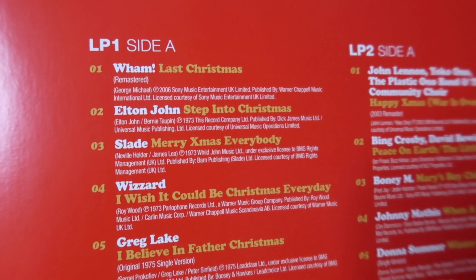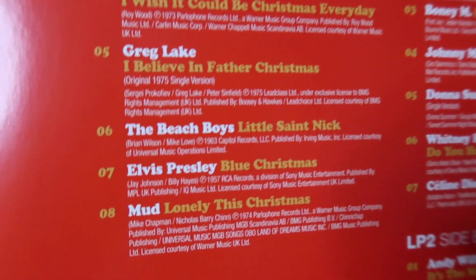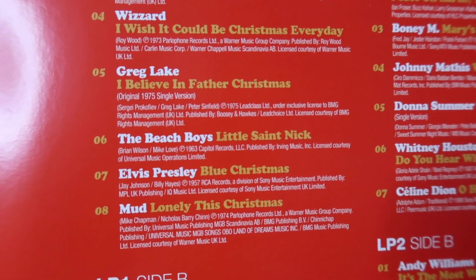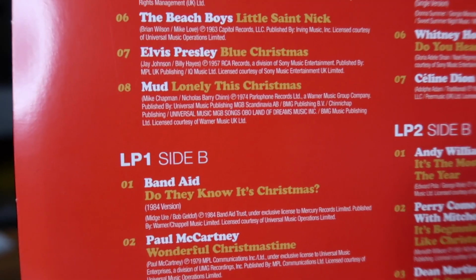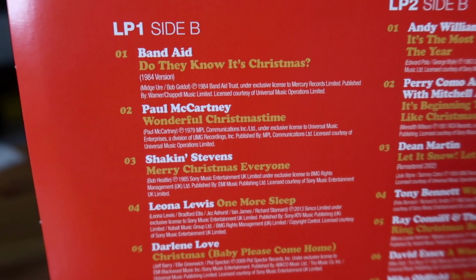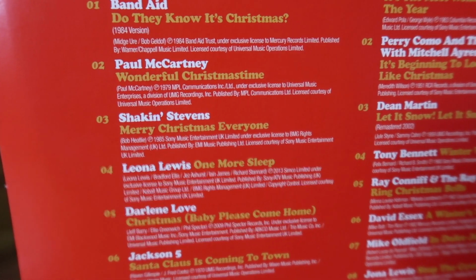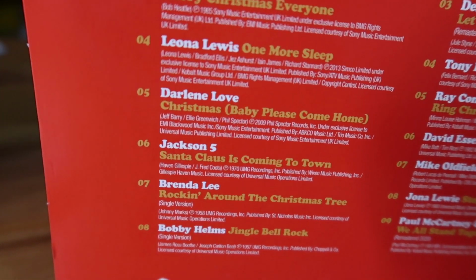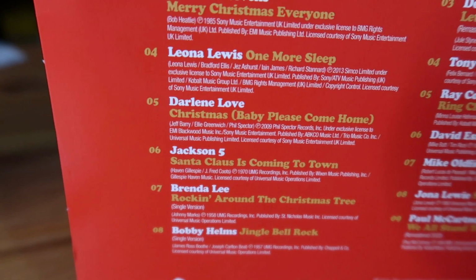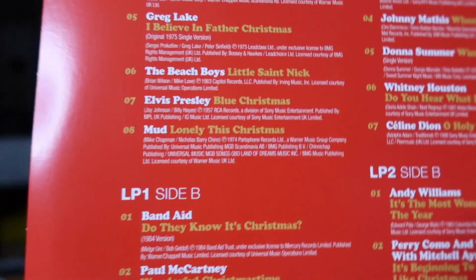Okay, so LP1, side A, you've got Last Christmas, Elton John, Slade, Wizard, Greg Lake, The Beach Boys. Interesting, that was on CD 2, wasn't it? Elvis Presley and Mud. Okay, so we're missing out a lot there then. That's 8 tracks on side A. You've got on side B, Band-Aid. Paul McCartney's here with his song, not the Frog Chorus one. Shakin' Stevens, Leona Lewis is here. Darlene Love with one of hers, the Jackson 5, Brenda Lee, Bobby Helms. I don't have my eyesight, man. But hey, that's 8 tracks there. So 16 on LP1. Interesting.